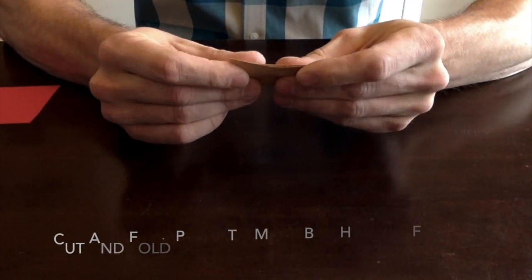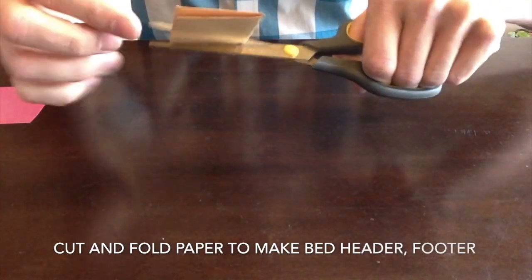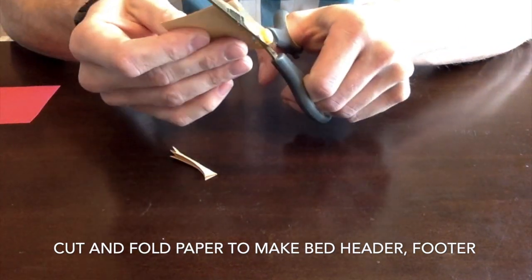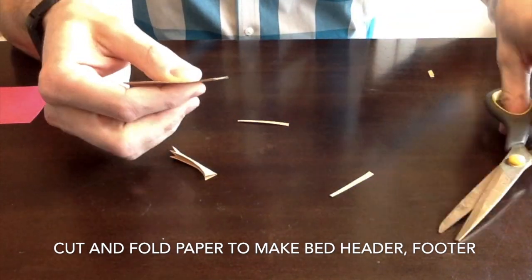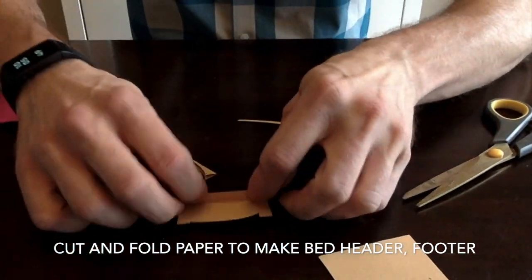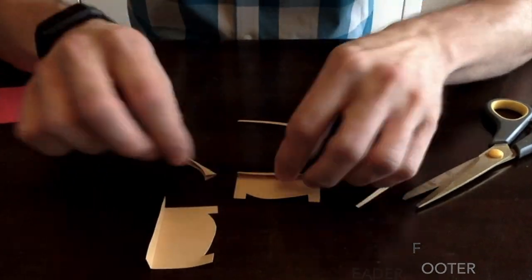So now it's time for you to start working on some furniture for your bedroom. And obviously, the first thing that's probably the most important is making the bed. So I started by folding a piece of paper in half and cutting it apart to make the bed frame, the headboard, and the footboard of the bed. And then you're going to fold a couple of glue tabs on the bottom of each of those.